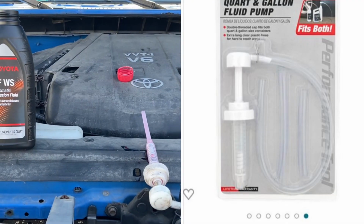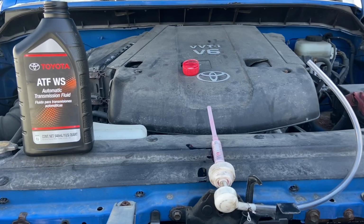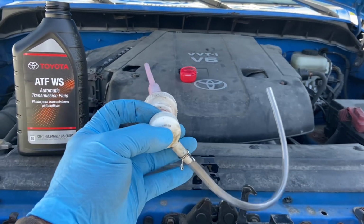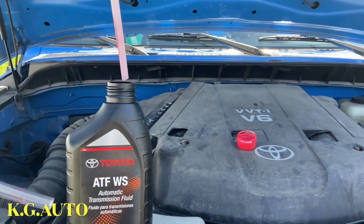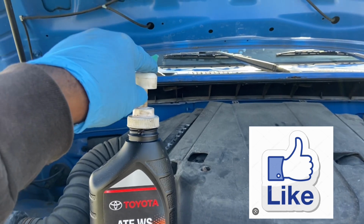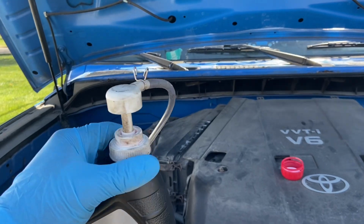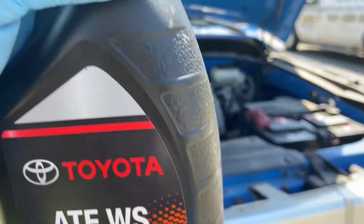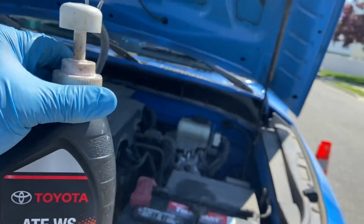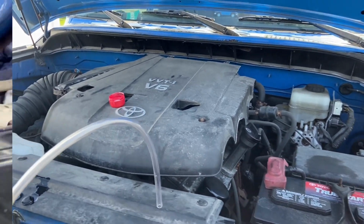So this is the tool I'm going to be using to put the transmission fluid, since I don't do transmissions all the time. So I just go with this cheap one. I bought it from Amazon. I think it's about $8. It's very easy. Just lock it down and then you go right on down in there and just pump it until the whole thing is over. So the transmission bolt is a 24. Bring it around underneath there, once we put in the transmission fluid.